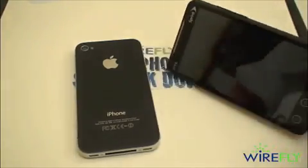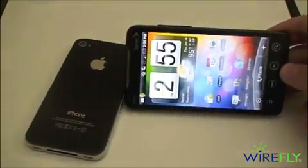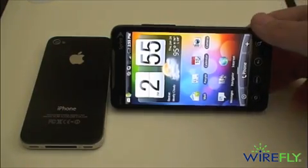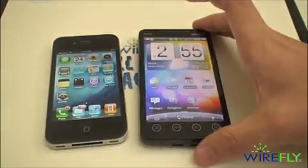And you'll notice that kickstand. See if we can make it through this. We might have to pause to get the EVO charged up a little bit. The iPhone 4 is running a little bit low on battery power as well. But a kickstand, which makes it great for watching movies as well. A gorgeous display. We flip them both back over.